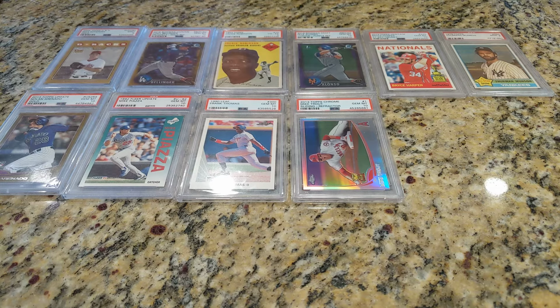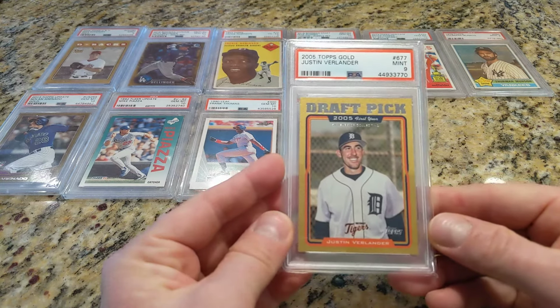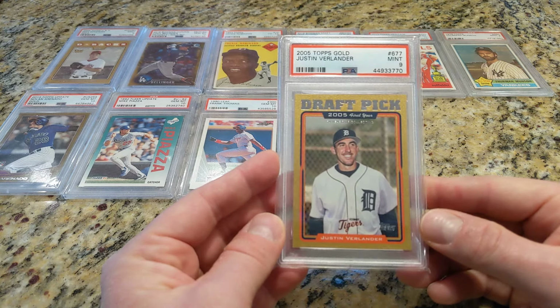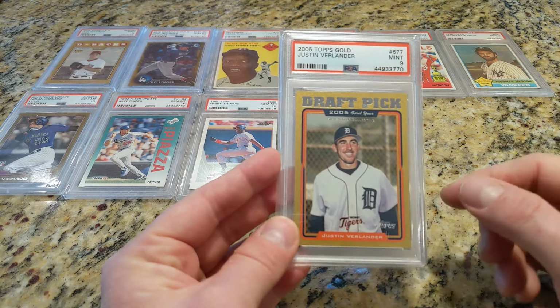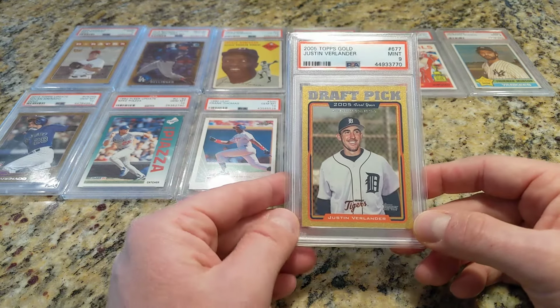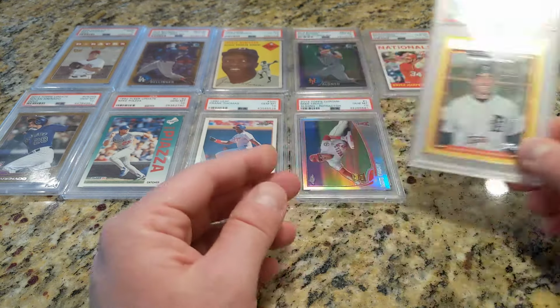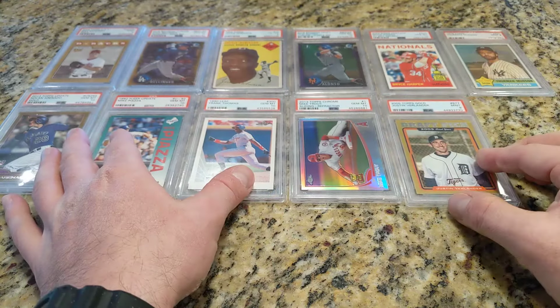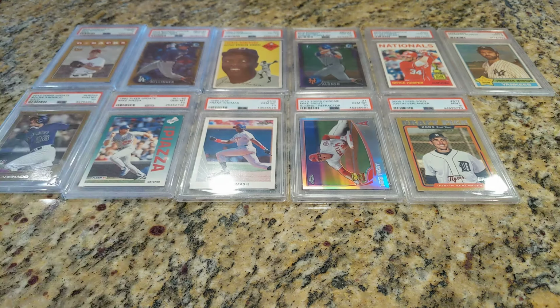Another one here. Another gold card, Verlander, first ballot Hall of Famer, in my opinion. Hard to argue. 2005 Topps Gold. For about half a minute, I was considering pulling the trigger on the PSA 10 version of this. It was like $675, and then I blinked and it was gone. And they're very difficult to find, these Topps Gold cards in those high grades.